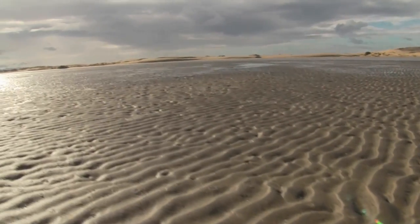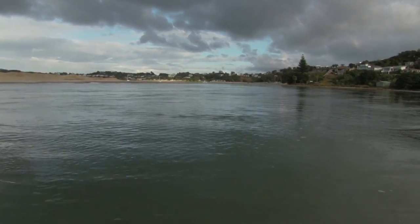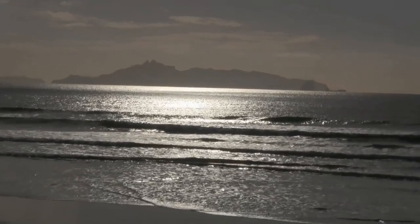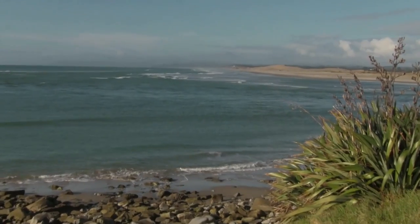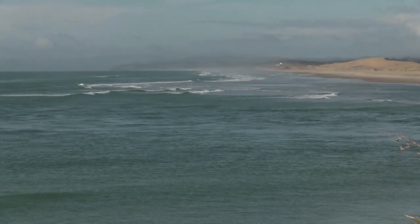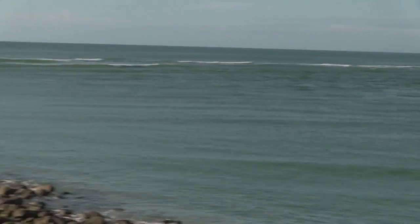New country for me, haven't really fished off Mangawhai. Been further out, spearfishing out at the Hen and Chicks, which is, Mangawhai is kind of like the gateway to that sort of area and all that Bream Head area. So, really excited. Yeehaw, fish on.